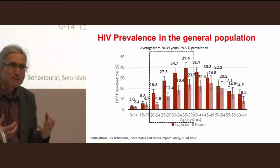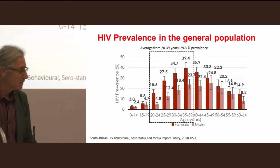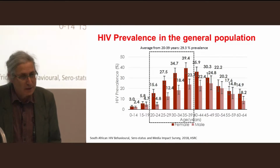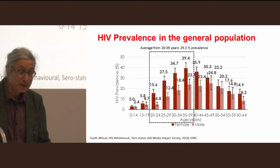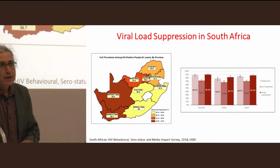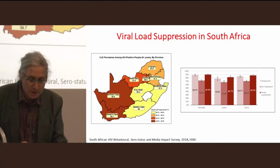And we need to know how we can mitigate the impact of this infection on adverse birth outcomes. Of course, having said that, the Western Cape has the lowest prevalence, I think, relative to the rest of the country, but that doesn't mean to say that it's not a huge issue. So we also know that the antiretroviral treatment program is very mature.